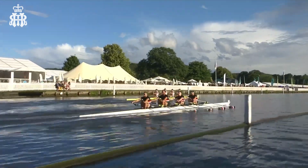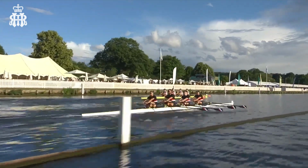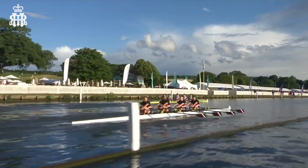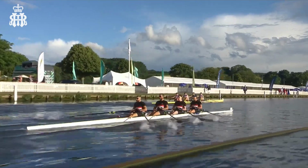I thought you could really feel the power of the start in the Hartpury crew. Perhaps it was a bit more raw power, but it sounded like a train pulling out of the station as those legs went down. And that's one of the things you do want, actually. You want to feel that each stroke is moving a bit faster. So there's some real power through the middle of that Hartpury crew.